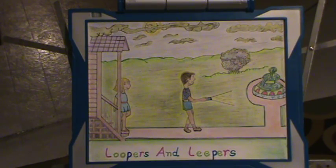From the pencil of a ready writer comes a brand new Dr. Seuss type story entitled Loopers and Leepers by Clay B. Hammock. On a moonlit night, while a soft wind is blowing and the frogs are croaking while their bodies are soaking in puddles of water from a recent rain, then you'll see and then you'll hear them again, Loopers and Leepers, those strange creatures that only children see.